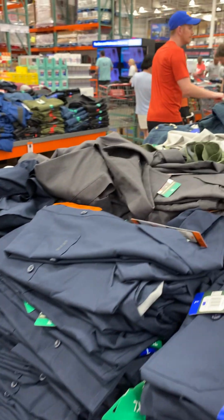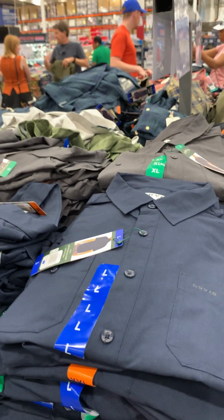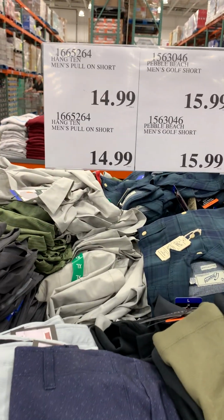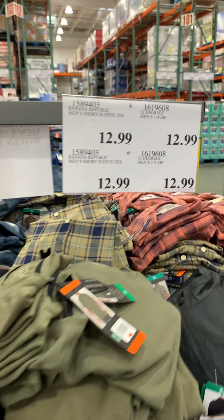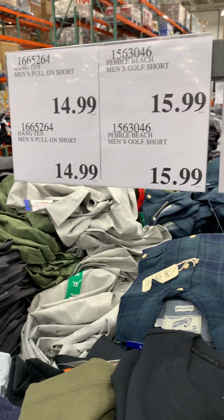And then it has this style pants. These are cute. Oh, these are shorts. Oh, you have little shorts. They are $14.99, $12.99. Well, different style shirts, different colors. You have burgundy, green. Oh, well, these are shorts. They're cute because they're dress shorts. So they must be $12.99, $15.99. The shorts are $15.99.